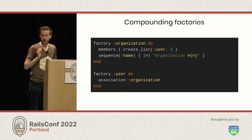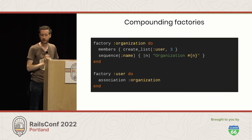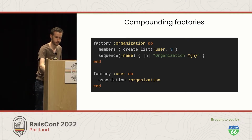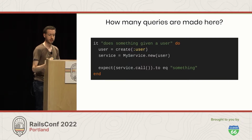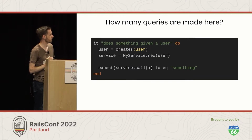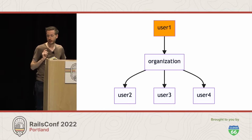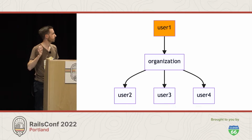So we can see here a small example. We have our same organization as before that creates extra users. And we also have a user factory that has an association to the organization. If we have a test for some kind of service object, and again, we're just trying to give it a user, this will do a lot more work than we expect it to just looking at the test. Because that user factory is going to invoke the organization, and then the organization is going to create 3 more users.